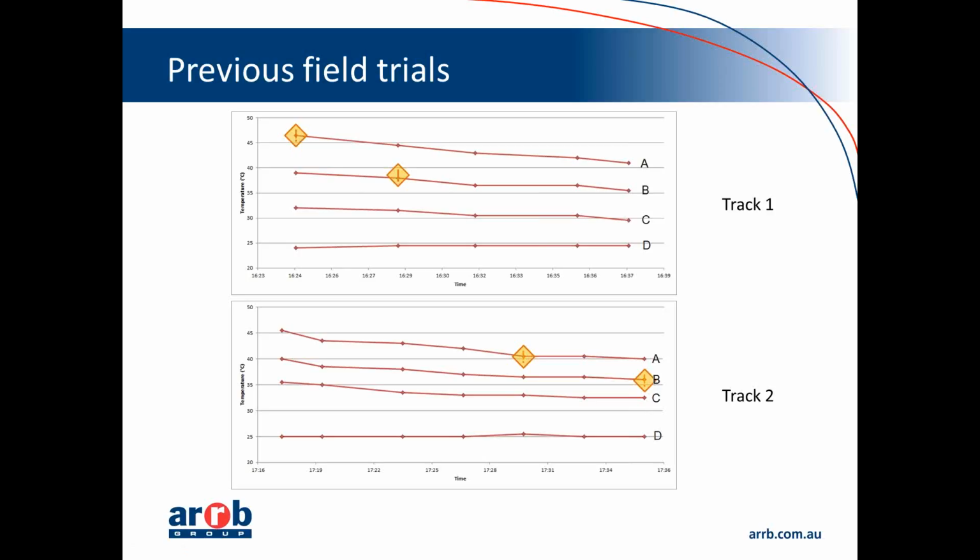I should point out this surface at the ALF site was perhaps not as strong as a surface you'd build for an actual road, but it was still laid in the same way.